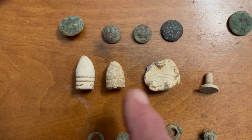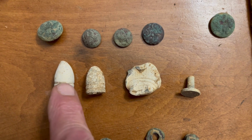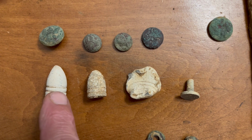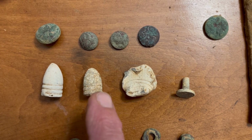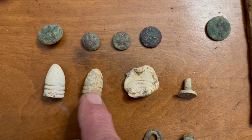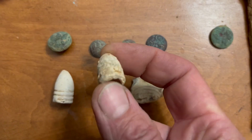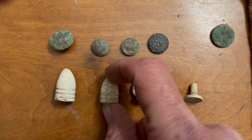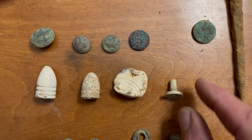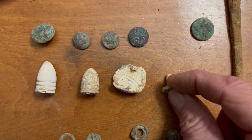Okay, these are some of the bullets that I got, which I know this one's not going to be in the video, but I've got that on one of my shorts. You can watch me find it on there. That's just a 58 caliber three-ringer drop. This is the Burnside bullet that I found. Got the 58 caliber fired, the bottom of the cleaned bullet that you see in the video.